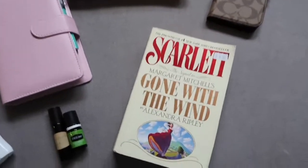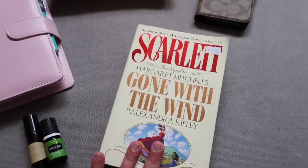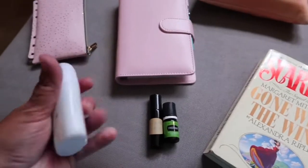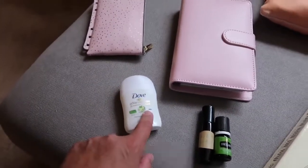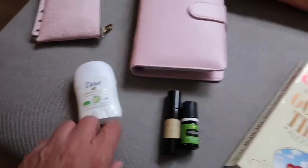In my purse I usually keep the book that I'm reading. I'm currently reading Scarlet, which is the sequel to Gone with the Wind. I have a little travel size deodorant because it never hurts to have too much deodorant with you. This is another one that I do pretty well with. Dove's Advanced Care deodorants usually don't bother me.